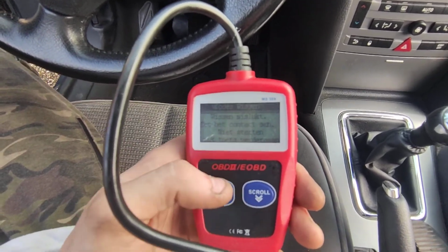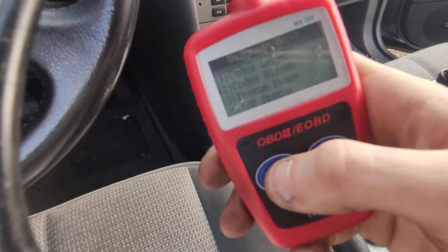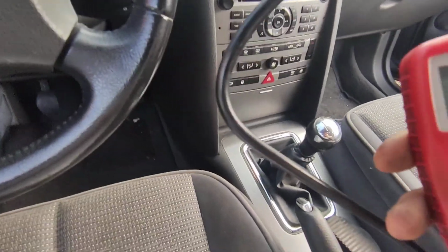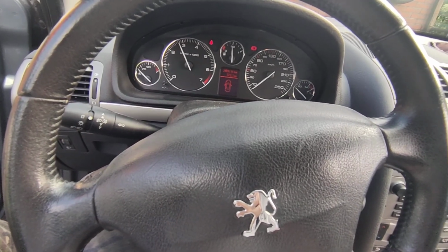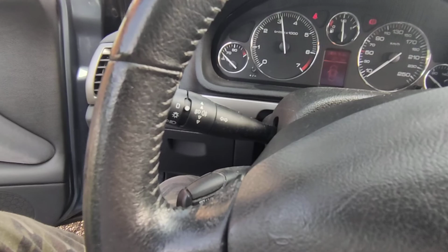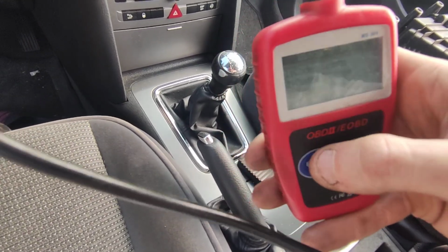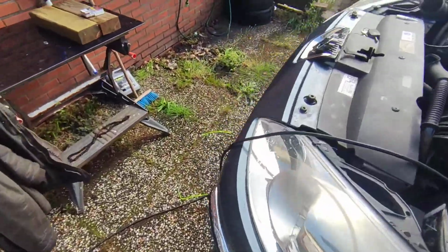I have to clear the codes. Yes, okay, successful. No fault yet, so let's warm up the engine a bit. No faults. Okay, that's good. Later on it will get one for the vacuum system, or I mean the leak.